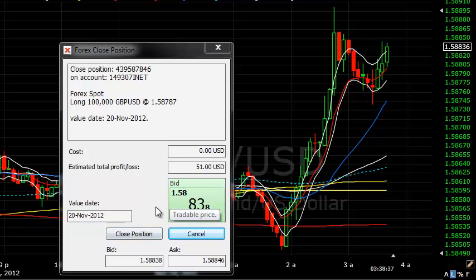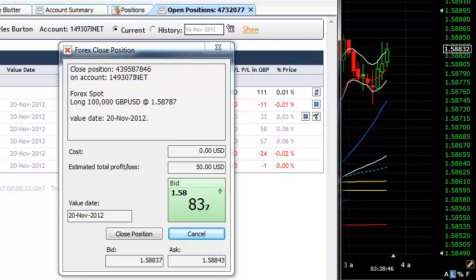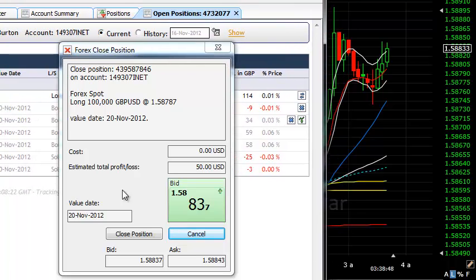It flips up, so 84 point something, and then by the time you actually hit the button to close, it's done that. But sorry, let's bring the account up. So that's where we are, 108, but we've still got a bit more to go. And so we'll see if we can get up to that level.